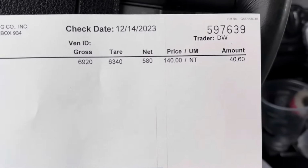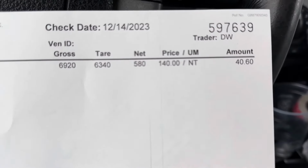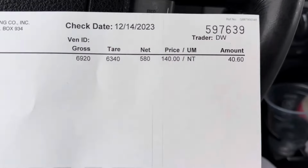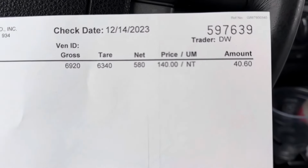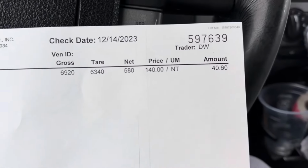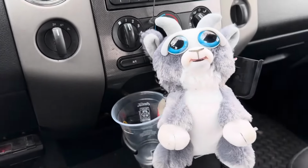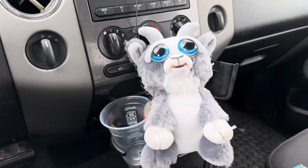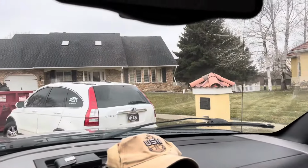All right, that steel siding is heavy. 580 pounds, the price went up finally. $140 a net ton, $40.60. So Junkyard Goat, $40.60. So, all right, pretty good. Another metal pile over there.